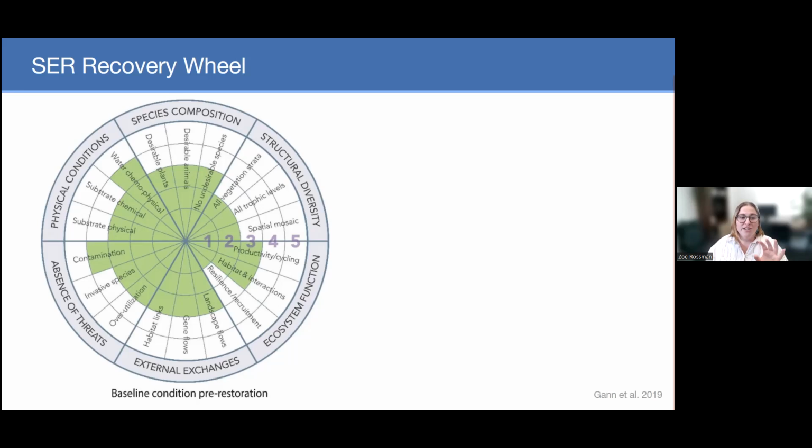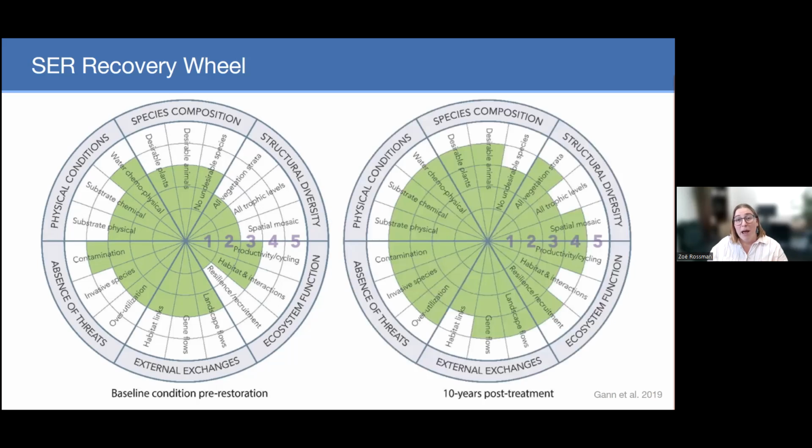So here's an example of just a generic wheel from the SER standards with a baseline condition pre-restoration represented in green. So you can see that some of the sub-attributes are measuring fairly well, and some have lower levels of recovery indicated by less green for that sub-attribute. And here's the same hypothetical wheel 10 years post-treatment, showing an improvement in most of the sub-attributes, so more green. You can clearly see that the wheel on the right is better than the wheel on the left.